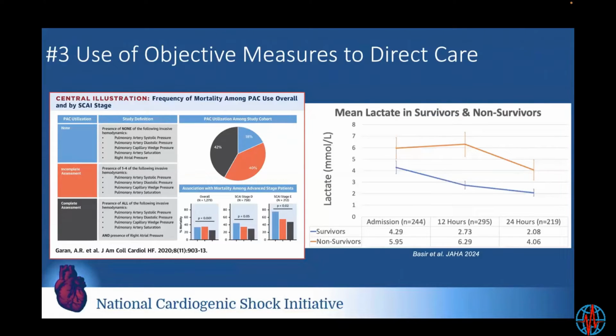The other important aspect of care that I think has been really well emphasized is the importance of using objective measures to direct your care. Our friends in the Cardiogenic Shock Working Group have done a phenomenal job over the years of demonstrating the importance of pulmonary artery catheters and their use over a longer period of time, meaning hours and days, to really improve outcomes in patients.